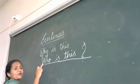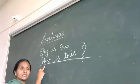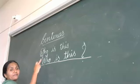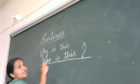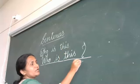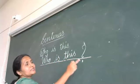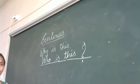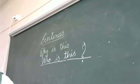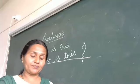So when this is there, here we have to write a capital W. The first letter in the sentence, whether it is a question or a statement, we have to start with a capital. See here the difference, that is capital, and this statement, what we are reading, who is this, is a question. So we are not putting a full stop because it's a question. So, who is this? You have to put a question mark. See, as I told you, a sentence ends with a mark, such as a full stop or question mark.